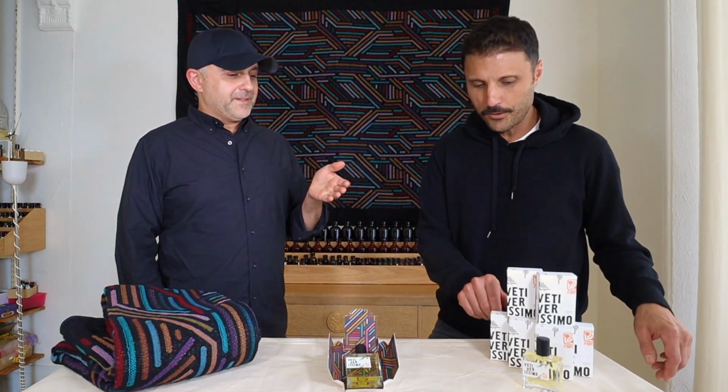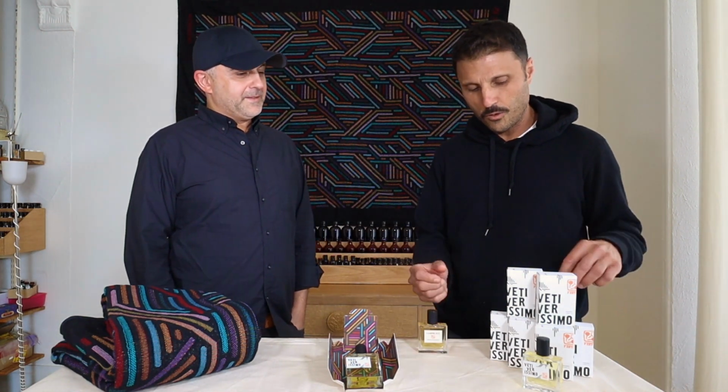Vetiverissimo recently was featured in my 20 favorite vetiver fragrances. It's completely different than your other vetiver fragrance, Lampblack. Lampblack, yeah. The Lampblack is the one that Luca Turin loved, and it's sort of a smoky one. We could do a little comparison and talk about them. But tell us about Vetiverissimo.